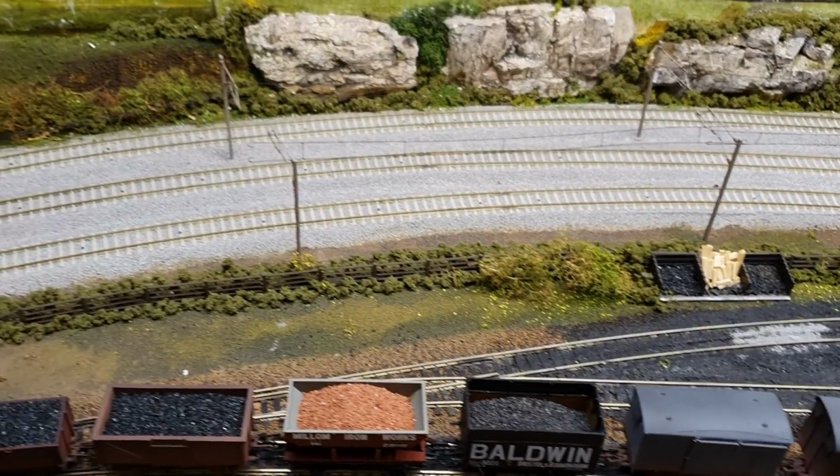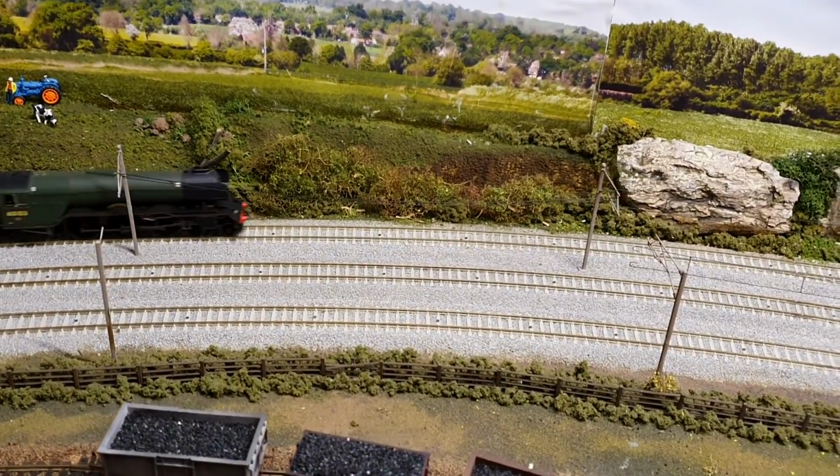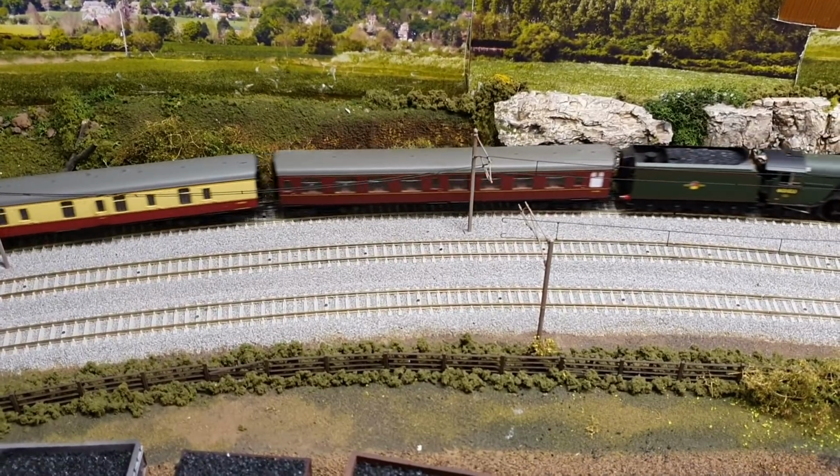And as you can see, more seafoam bushes at the back, and these were the ones that were the focus of the video I did on how to make seafoam bushes.